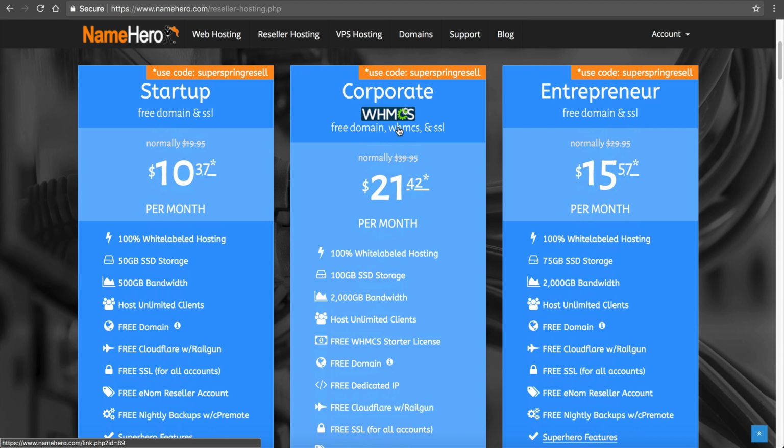So with us, you get everything. You have the ability to resell hosting, even if you're just going to be a domain registrar and resell domains, you're still going to have the ability later on to resell web hosting if you want to, or you can have hosting for all of your websites. So it comes with all the features that you need.